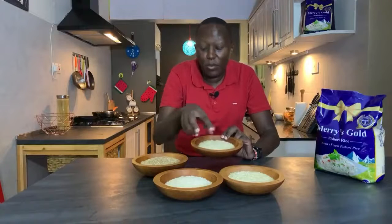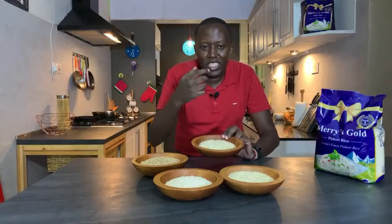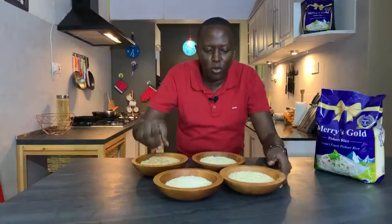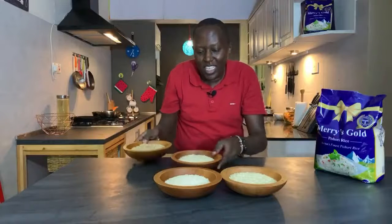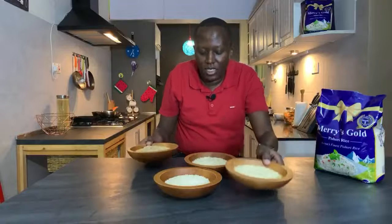The husk sticks to the grain of the rice, whereby it can't be milled. When it's milled, the husk is removed and you're left with the white rice. This one has some fiber in it, and that's why I'm saying it's an in-between between brown and white rice.